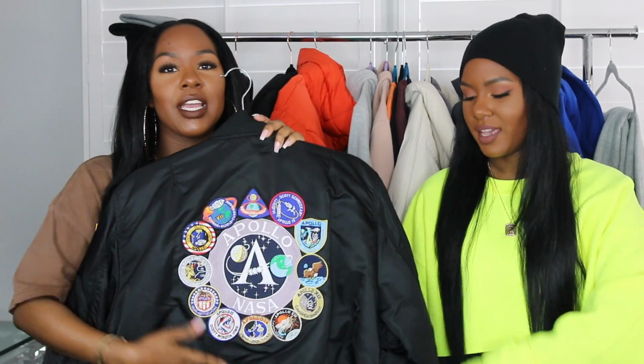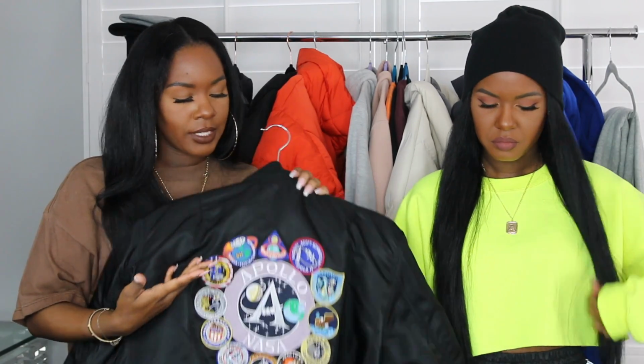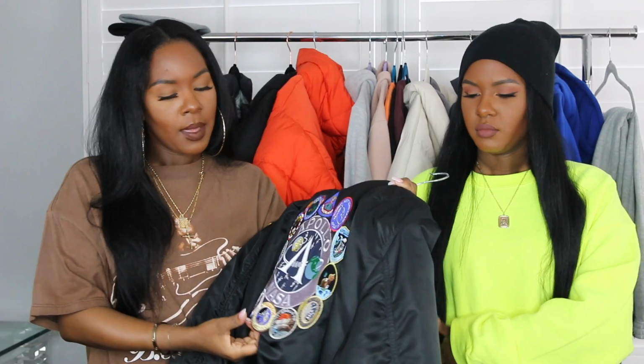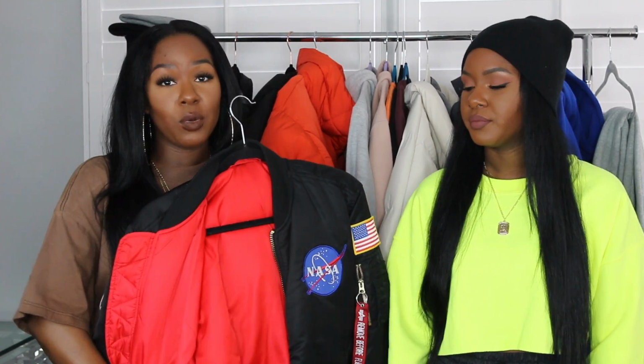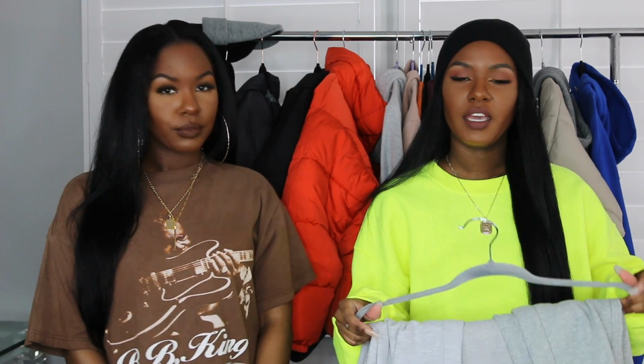I love this one because it has so many details on it. So it just feels like a different piece in your closet because I feel like you're paying for all the different patches on it, and it just looks cool. I just love how cool it looks, and I love that the inside is red, and it has inside pockets too that I use all the time. Yeah, like your phone, my phone fits in here. It's just a good overall jacket because I was putting chapstick in this and all kinds of stuff, y'all. Everything.